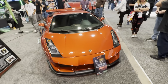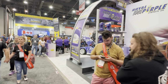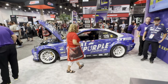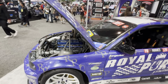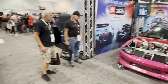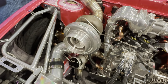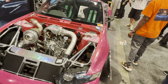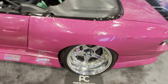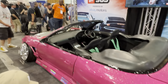Yo. Wide body Gallardo. Look, Royal Purple. I used to love running Royal Purple on my Mustang. Nice. Oh, brah, look how big this bad boy is. Hey, weren't we just talking about turbos as big as our head? Brah. Jesus. With the rebuilt classic Nismos. Get them wheels, bro. And it's a right-hand drive.